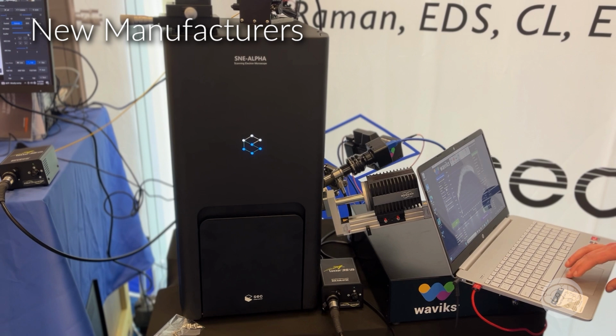SEC, which is distributed by Nano Images in the US and SciMed in the UK, had another interesting large tabletop. They really wanted to highlight the different accessories they have installed on their systems, like EBSD, EBIC, Raman, and several others. I interviewed them about it, so stay tuned.